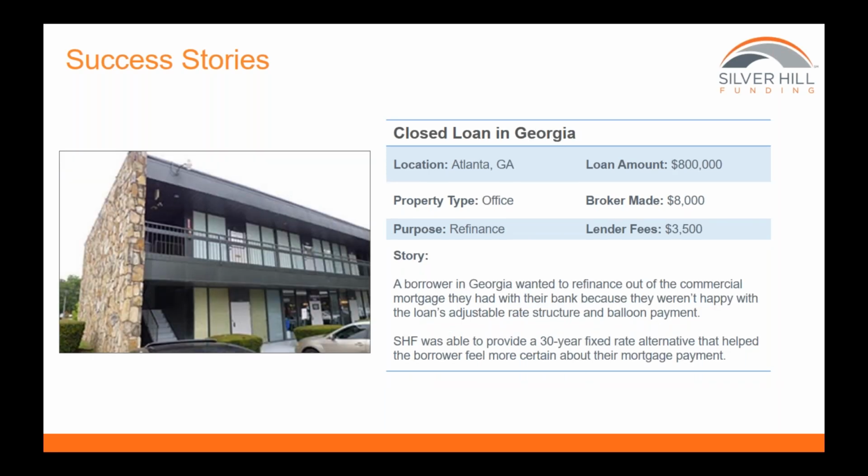Here's one closed in Georgia, $800,000 loan amount. Broker made $8,000. Again, our fees are low, $3,500. The borrower in Georgia wanted to refinance out of a commercial property they had because they weren't happy with the adjustable rate structure. So they went with a 30-year fixed. I mean, when we came out with the 30-year fixed about 5 months ago, we didn't think it was going to be as popular. It became half of our production. Okay, people love the 30-year fixed loan on a commercial property. They really do.